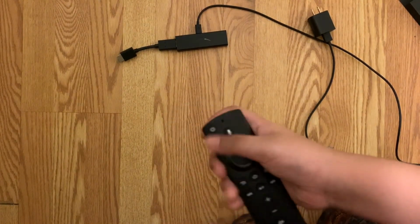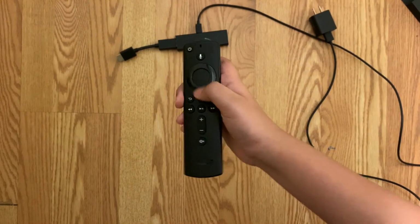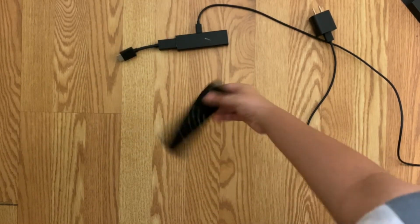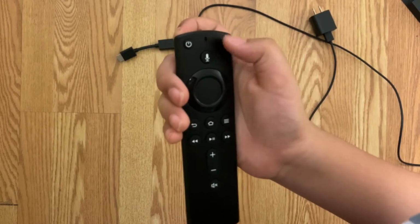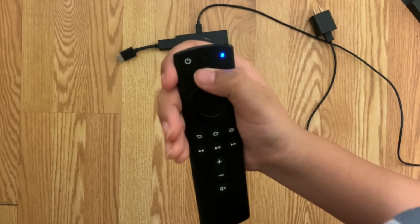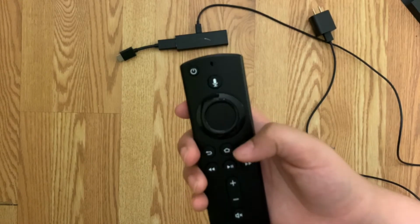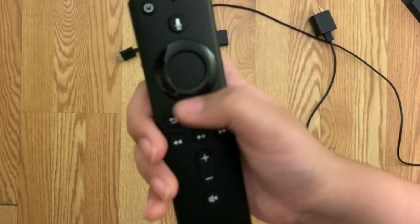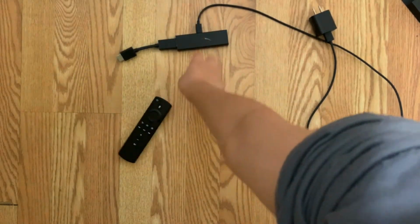So honestly, I really like this remote. It's really basic. It has all the necessary things you would need for a streaming stick. In my opinion, it's just a really nice thing. I love this. I love using it outside. I love using it everywhere. It's really portable if you want to go somewhere else with the TV. It has an on button so you can power on your TV. It has an Alexa button. I don't know how that activated my other thing. The basic buttons: power off, home, back, menu, rewind, forward, play, pause, volume up, volume down, and mute.